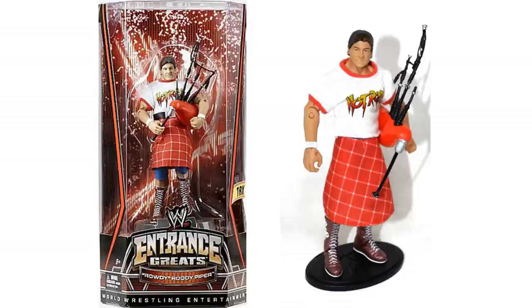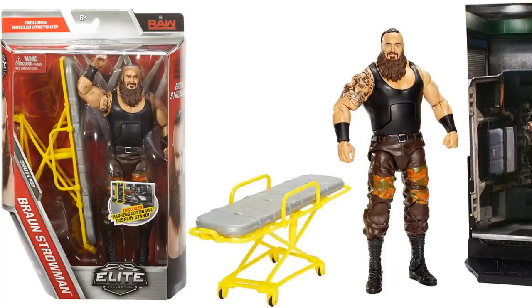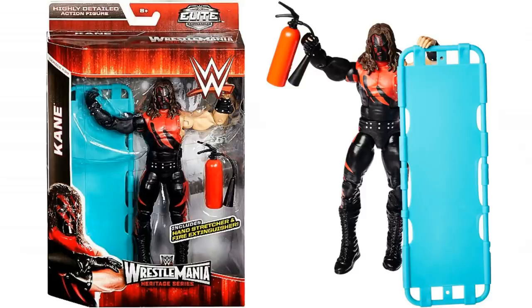Next up, we've got medical. Ooh, medical section. So you can get crutches, Battle Pack 18, Randy Orton, and Wade Barrett. You can get a stretcher. It's an epic stretcher as well. Looks absolutely awesome. But you can get a stretcher with Braun Strowman, Elite 52. There was like a little hand stretcher, I believe, that came with Kane, WrestleMania Elite. But that Braun Strowman one is much better.